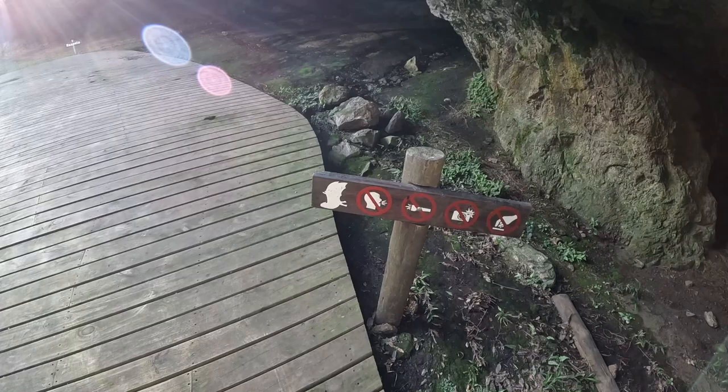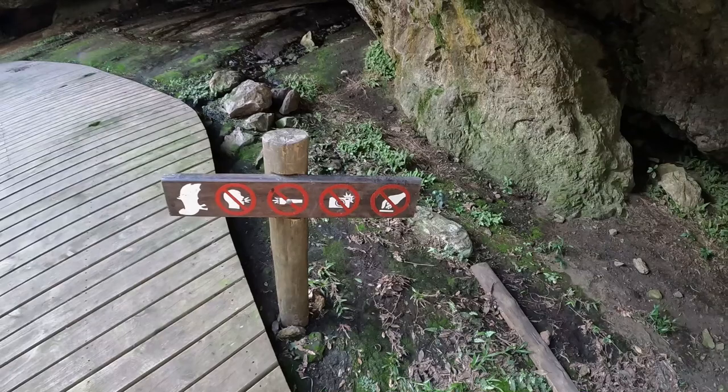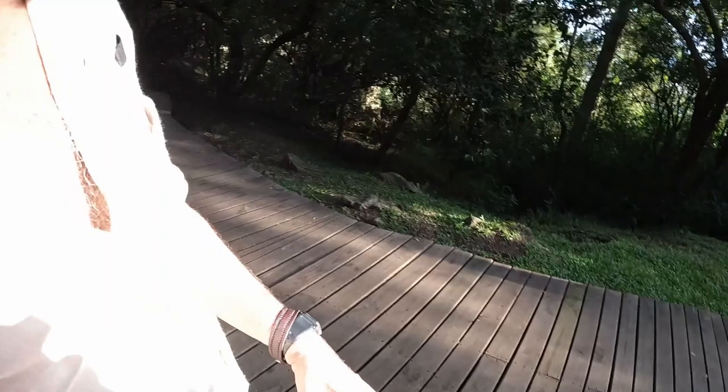You cannot use a torch. You cannot take photos with flash. And you cannot, I don't know what this is. Something with your hand and taking some rocks. You cannot get souvenirs from here. Okay, very nice place. I recommend visiting here.